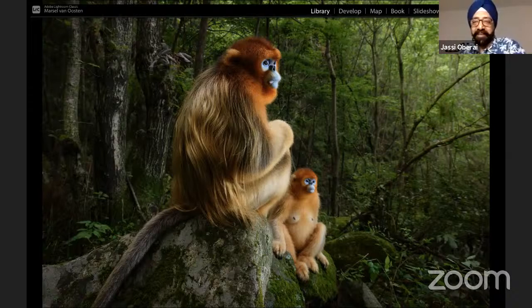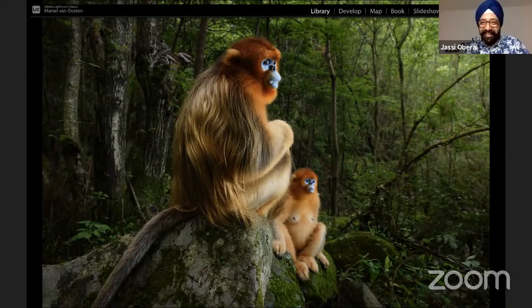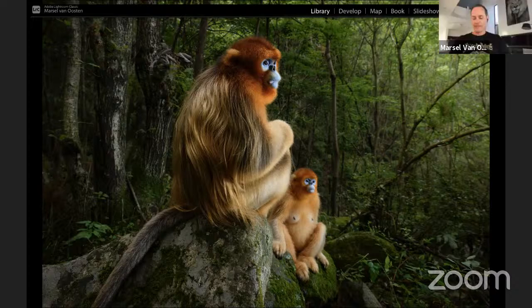So on a lighter note, I think these animals would also know that, oh, Marsel has come, so he will click the best of us. I think in my dreams it happens exactly like that. I probably need to speed up a little bit because I still have some to show you.